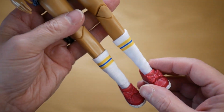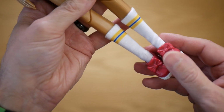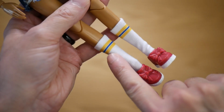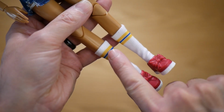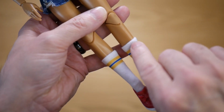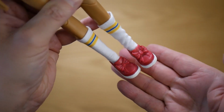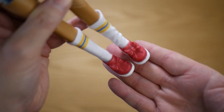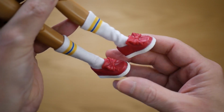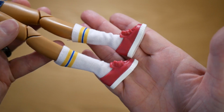We then go further down and we've got a pair of socks here. So these are white, and obviously they've got a yellow and blue stripe at the top of them. They're nice cotton, and they are again all finished off very nicely. And we've then got a pair of very cute red trainers, I suppose, or loafers almost.